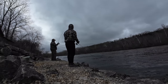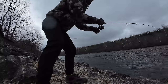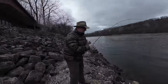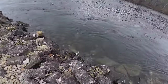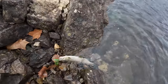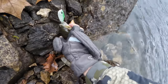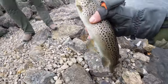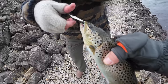There's another fish. You got another one? Yeah. Oh my gosh. Dad's got another one. Dad's hooked up three casts in a row. Three casts in a row catching jumbos. That's a brown. Yeah, it is. That's a small brown. Oh, holy cow. Look at this. Look at this. Slurping, spinning, absolutely crushing it.